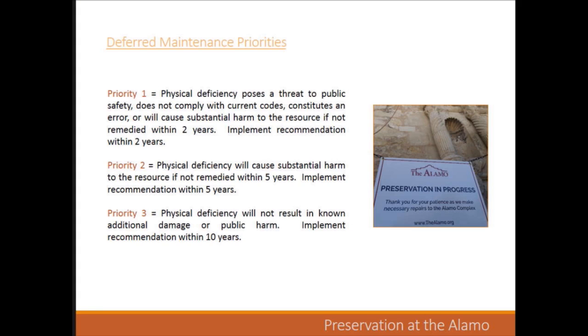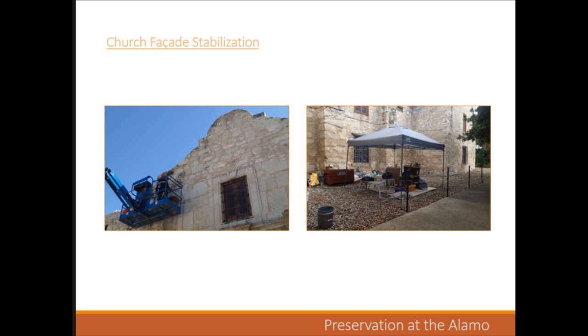So for each of those 200 deficiencies, a priority level was assigned, with one being that the problem does not meet code, poses a threat to public safety, or would cause additional substantial harm to the resource if not addressed within 2 years. These are the items that I've been most focused on this year. In some cases, we have also been focused on research and condition assessment projects that will help us make the right choices on how to repair and maintain our significant resources in the near future. Now I'd like to show you some of the GLO projects at the Alamo Complex, all following the standards for the treatment of historic properties.